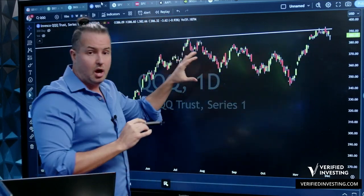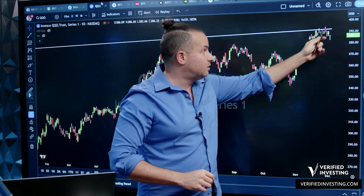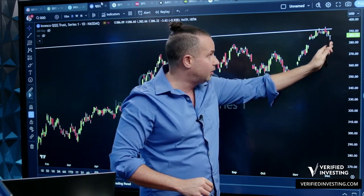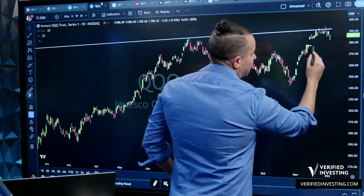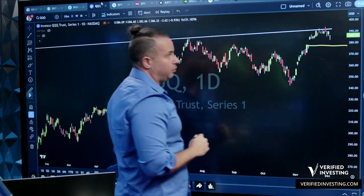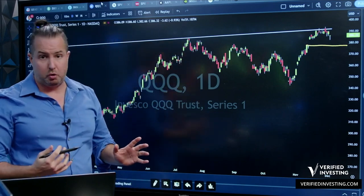I gave you this line when we were right up at this level. So again, you can see it has started to curl over. At a bare minimum, we still should fill this gap right here, just below 380. All right, now that's not much of a pullback, to be honest.